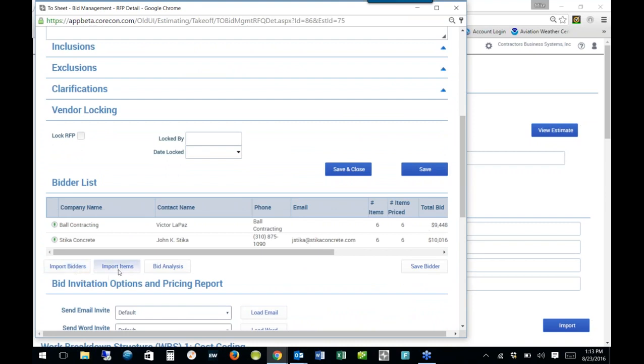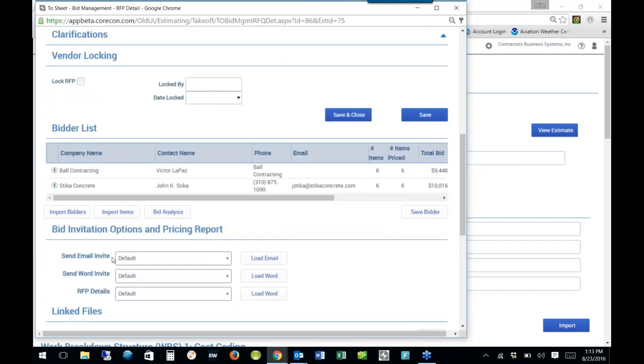And once we import in the bidders, we're going to import in the items, typically from the estimate. So when we go out and send a detailed invite, which will have a hyperlink for them to come back through the portal, they can actually submit their pricing, and you'll get a notification that they have priced, and you can come in and take a look at it. Once everyone is priced here, we're going to run the bid analysis.